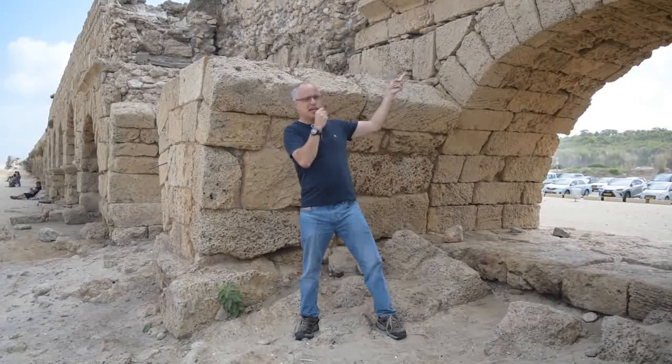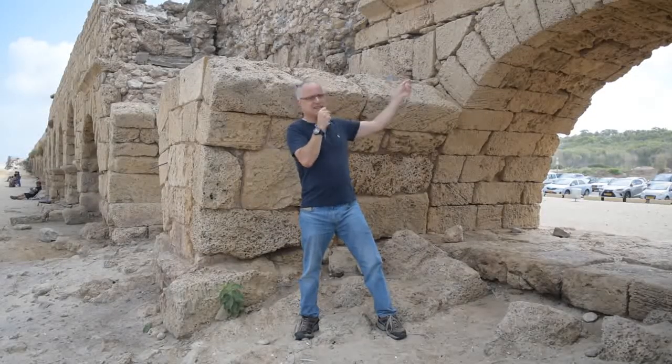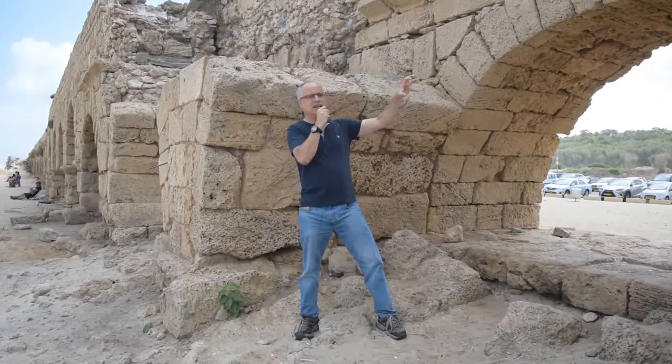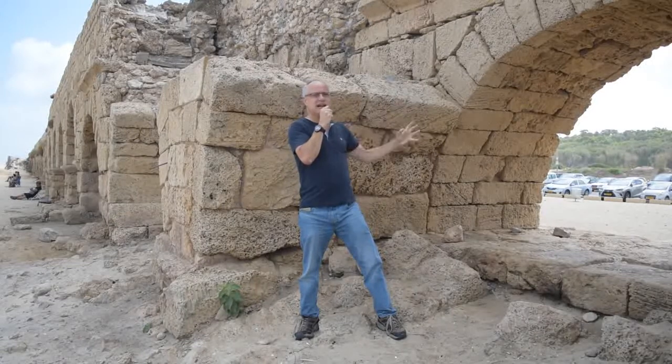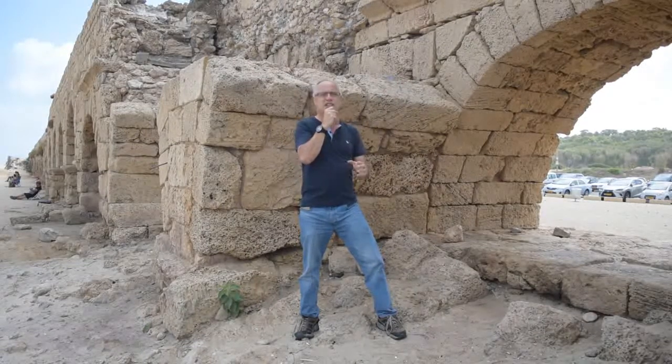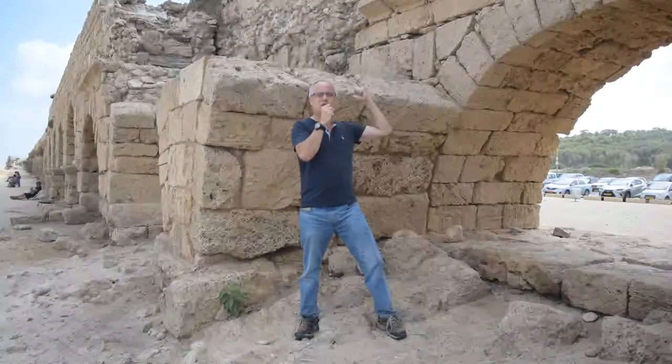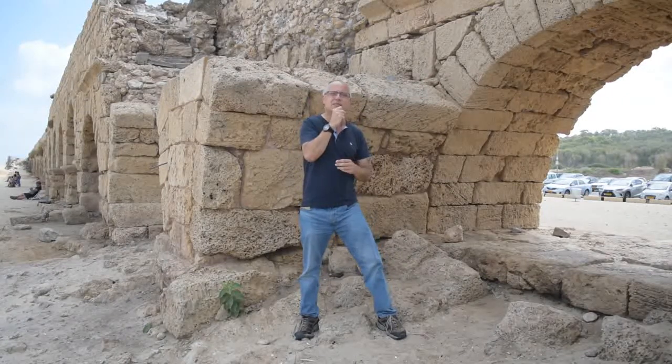How do you build a Roman arch? No Roman arch has any cement or anything between the stones, so you start with a wooden frame that actually holds the arch, and then you put the stones on both sides of the arch, and in the middle you push the keystone, and that keystone with the pressure basically holds the arch. This arch can be seen from Caesarea all the way north, almost till the end in Mount Carmel.